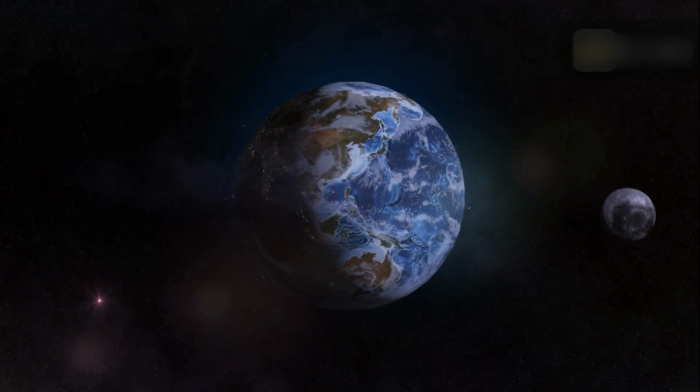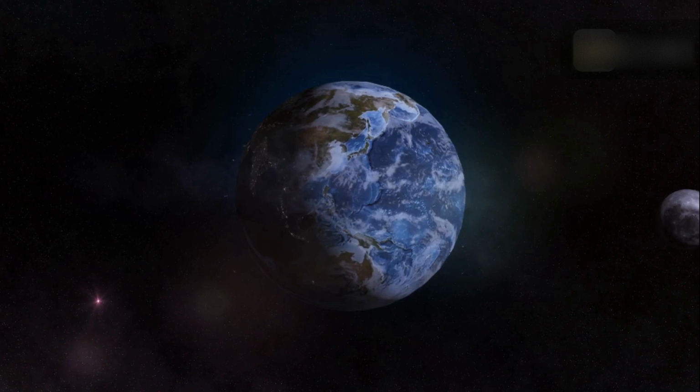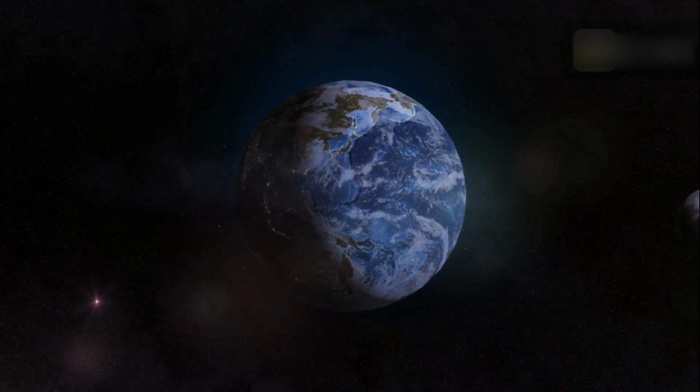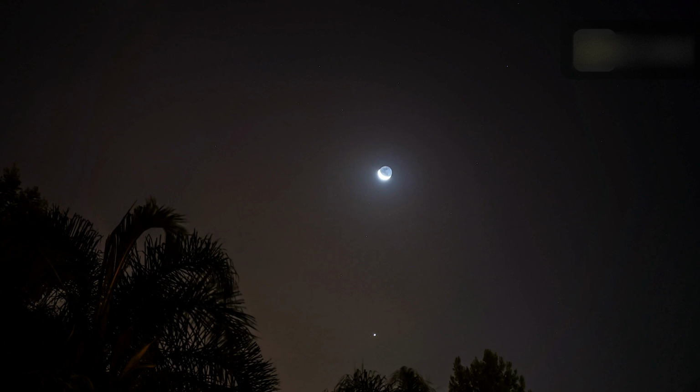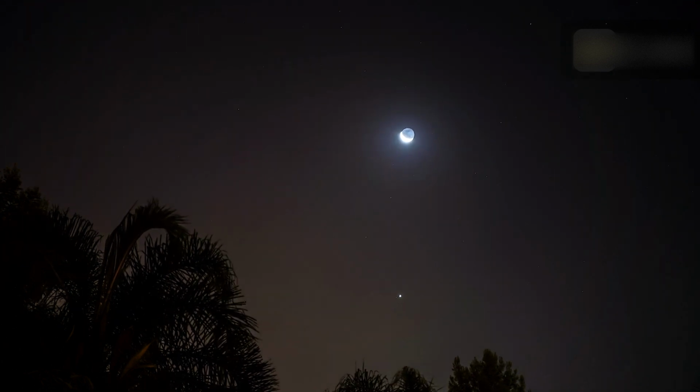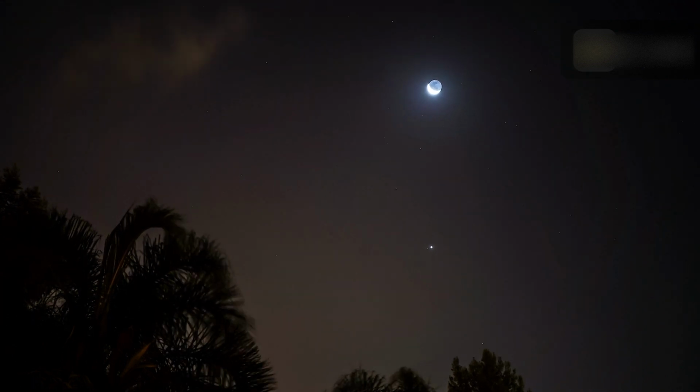The whole half of Earth facing the full moon, and the whole half of Earth that's at nighttime, will see the lunar eclipse. Of course, a lunar eclipse can be safely observed with the naked eye. You don't need binoculars or a telescope to see a lunar eclipse, but it will improve visibility. The third eclipse this year is a partial lunar eclipse.